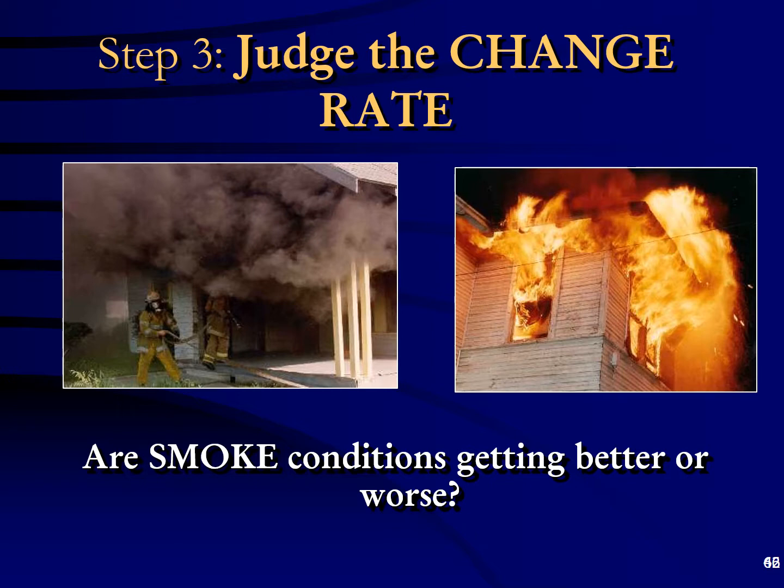If you notice conditions are getting worse, be proactive, not reactive. Start cooling the atmosphere. And in the worst case scenario, back out. It's okay to back out and figure out another plan of attack. That is just fine. Continue to cool the atmosphere as you back out.